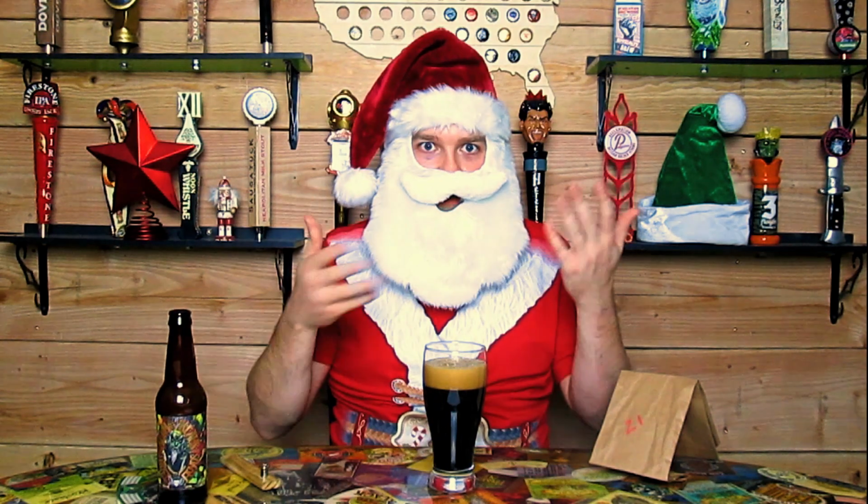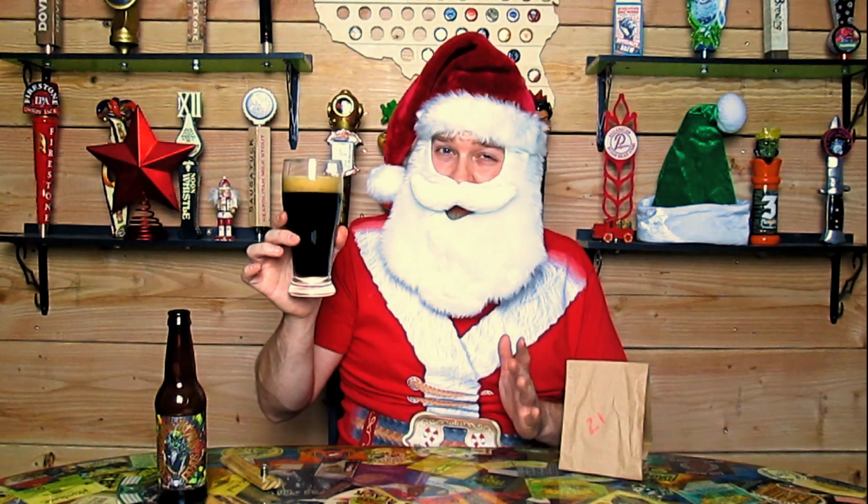Solid head. Oh, I smell it from here. Little smokiness. Very dark in color. Cannot see through it whatsoever. Oh, that is smoky. And it's got a smoothness from the chocolate. That finish is very smoky. But that was easy chuggable beer. I took like 3 or 4 gulps there.